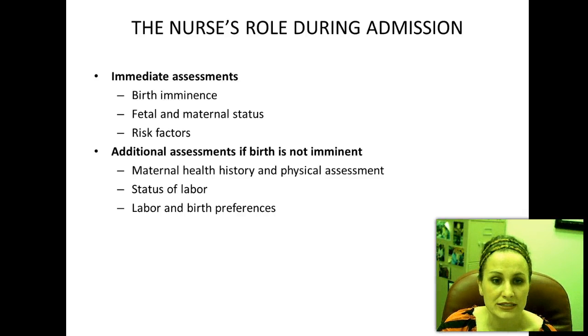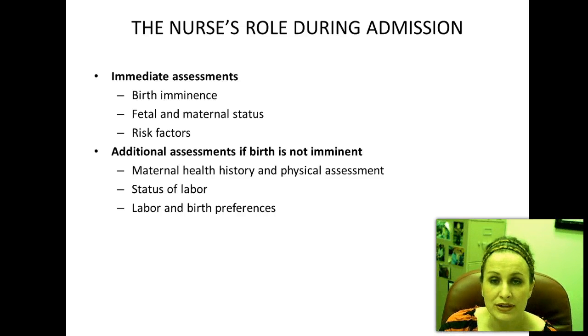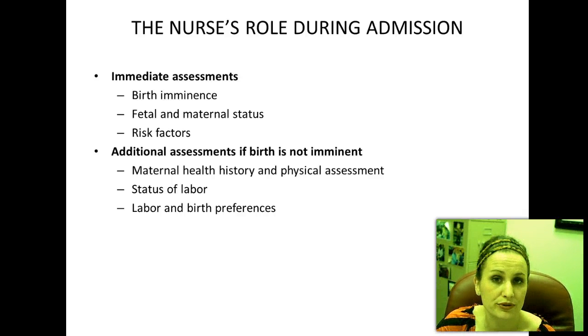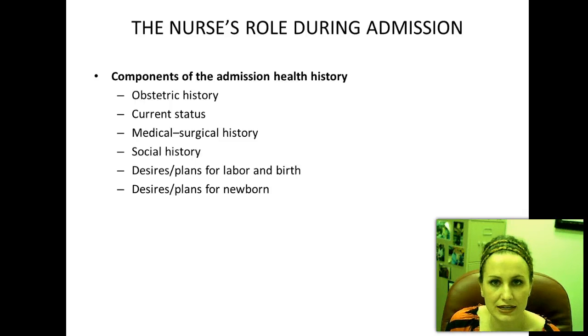We'll also be wanting to know the fetal status and where that baby's laying. And one way that we check that is through Leopold's maneuvers. And if you'll look on page 207, you'll see a box which explains all of that. So look through Leopold's maneuvers and get an understanding of exactly what that is. It's just checking to see where that baby is located, what the lie of the baby is.